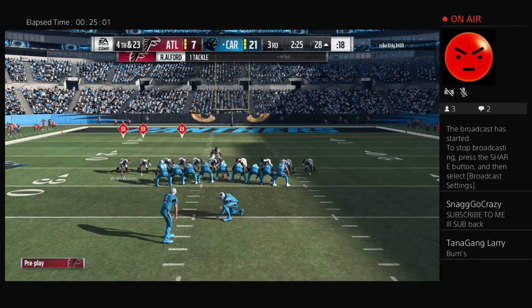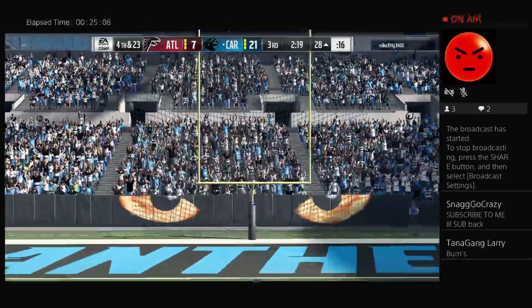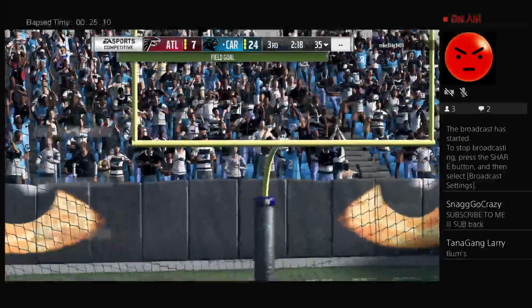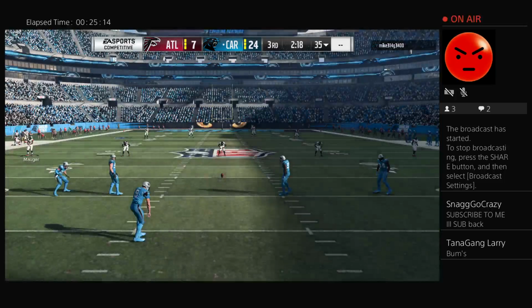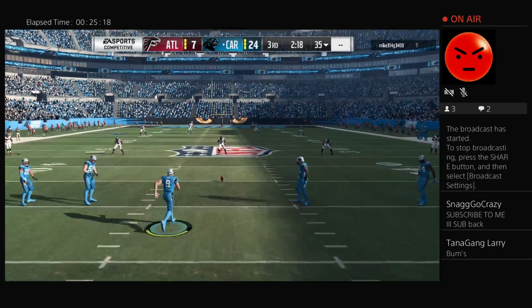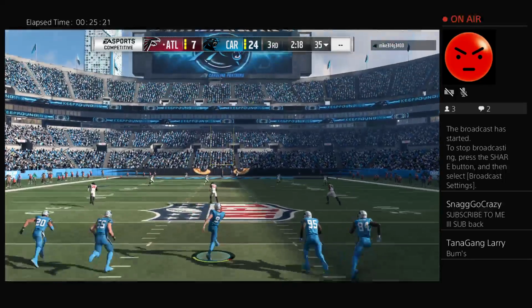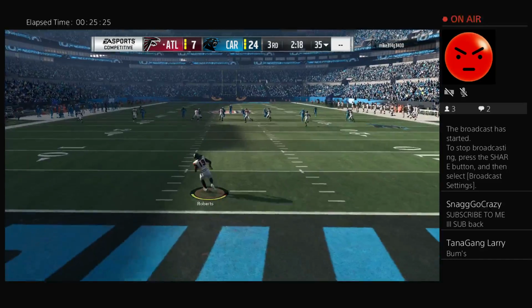So now off goes Newton, and on comes the kicker, Graham Gano. And this will be a 45-yard attempt. And Gano's kick is right through. And that'll push the lead up to 17. So 3 field goals for him here, and this last one helps him stretch out the lead. And he's been solid as usual. And this is what you need to do. Make sure you get points out of every possession. And so far, they've done a nice job of that.